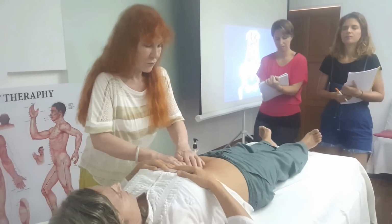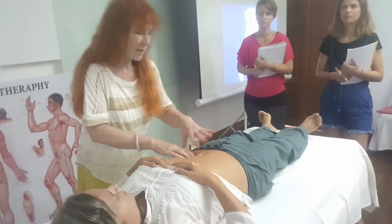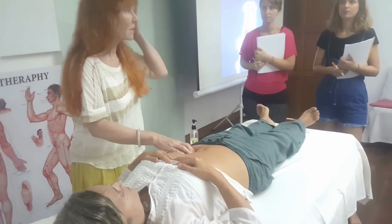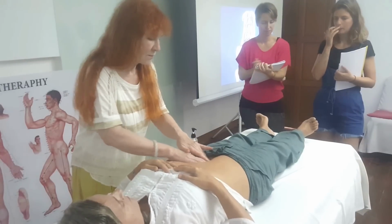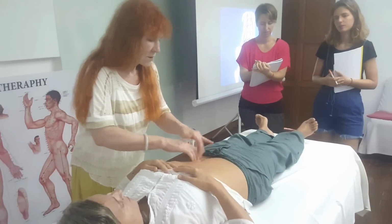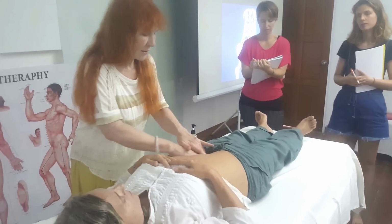What we can do with the ovaries. So basically what I said on the first day, everything below the navel is connected with the kidneys and the bladder. Front and back is always the same, you know. So all this here is also indirectly connected.